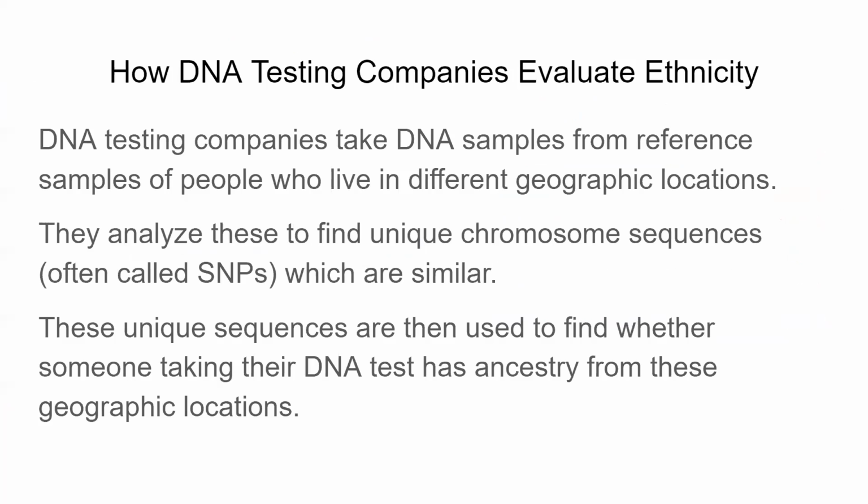So what they're doing is they are taking DNA samples from people who currently live in different geographic locations. They analyze these to find unique chromosome sequences, often called SNPs, which are similar. The basic idea behind what's called a SNP is it is a sequence of DNA that doesn't change particularly frequently. So if you and I share like 6 SNPs in a row on chromosome 10, that's probably not random. Those are probably the same. And then they've isolated the ones that change at about once every generation. And that's the ones they really follow.